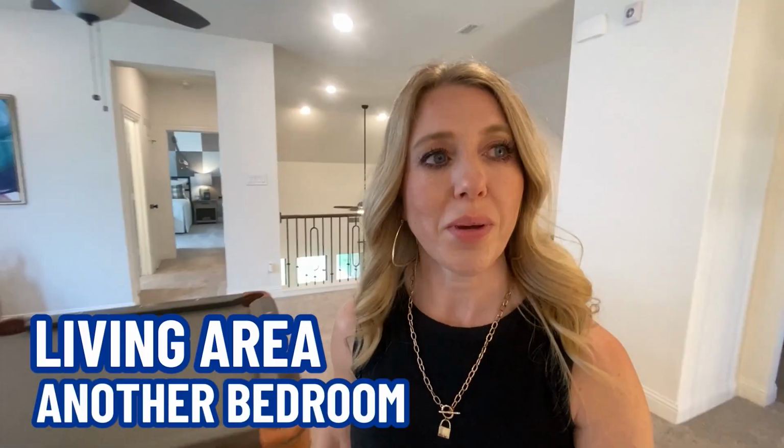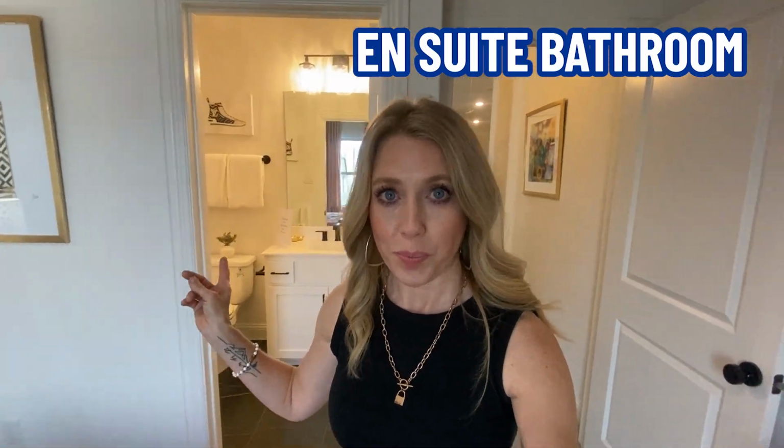And now we're going to head across this living area into another bedroom. A lot of bedrooms in this house. Great size. This one just feels cozy. As soon as I walked in, it just got really quiet. Okay, one thing I do like about this bedroom, a couple things actually. It has an ensuite bathroom, which is really nice for, if this had to be your guest room, this would be a great guest room so that they have their own bathroom.